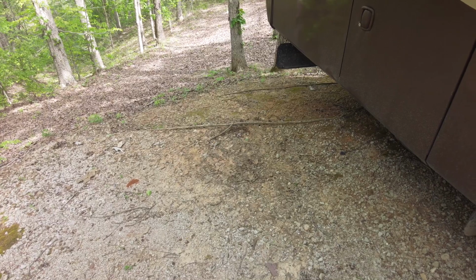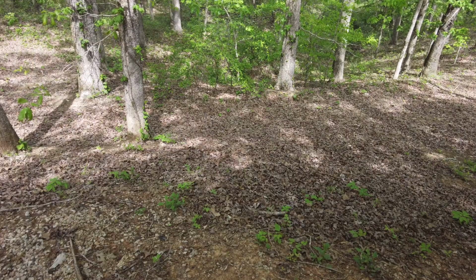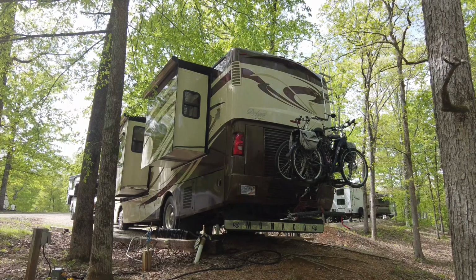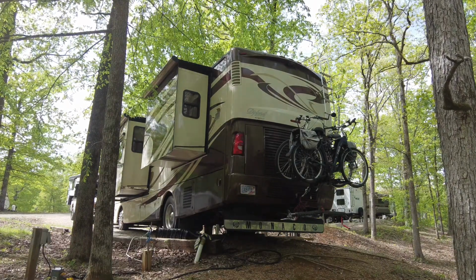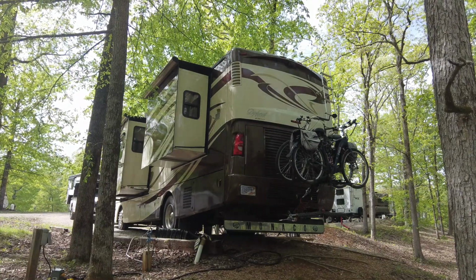Bullwinkle is backed up, and we have a little valley below us to enjoy looking at the wildlife in the morning. It's a little bit of a drop-off back behind her. Our site was a little uneven, so it took us a little while to level out, but Fred's a master at that, and we soon got adjusted and are set home.